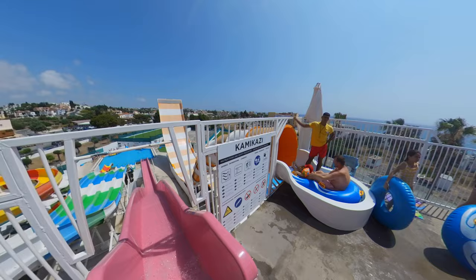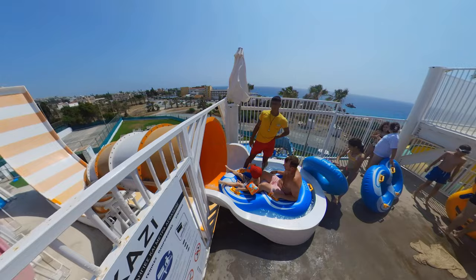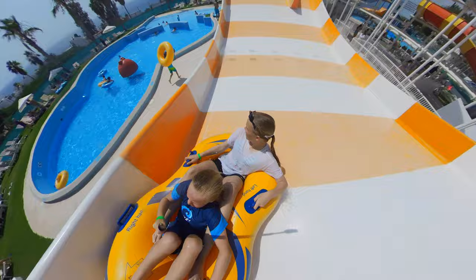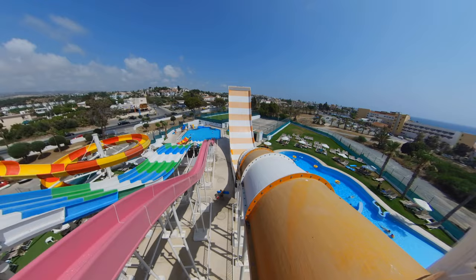Then you've got the Crusader. While we were there, the kids made loads of friends and they went down the slides together. And then you can go on something nice and gentle, like the float slide. Perfect for Pandora.